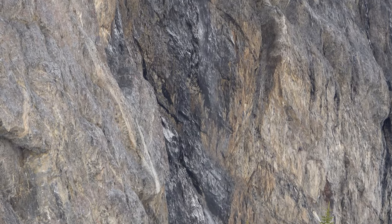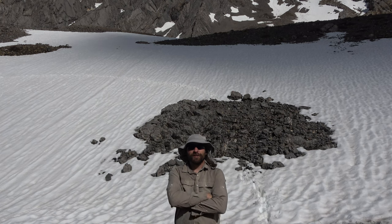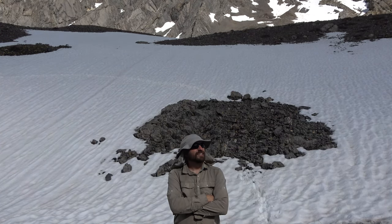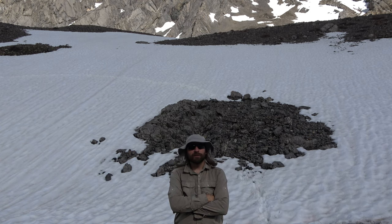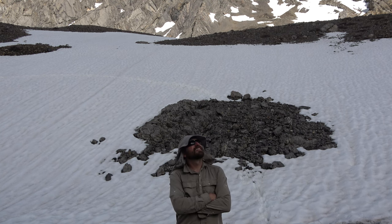So I'm currently filtering my water. Looks like there's like a deer or bighorn sheep jaw sitting right there. That's kind of cool. And should be pretty close to the lower lake where I'm probably gonna camp at. Worst case scenario, I could camp here in these trees. The wind gets a little rough, but I don't know. Those clouds are absolutely moving.